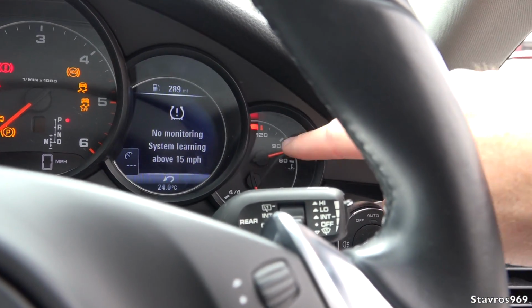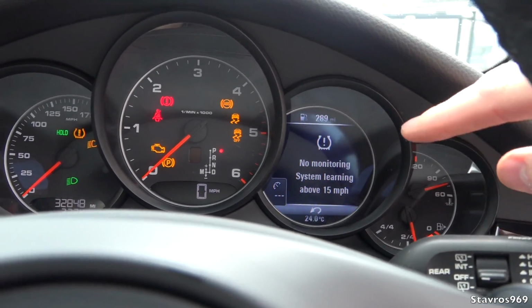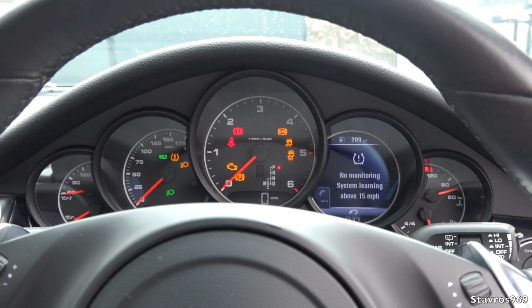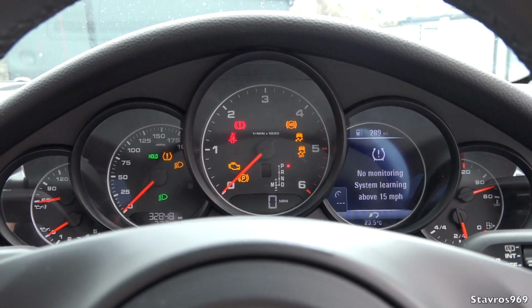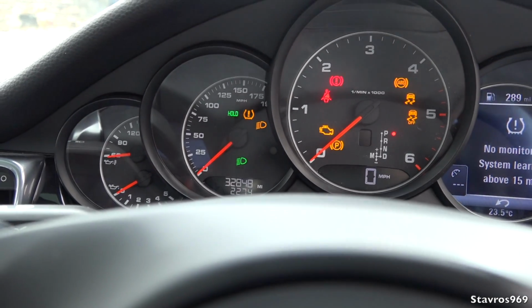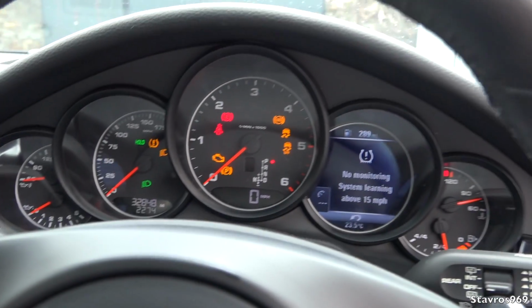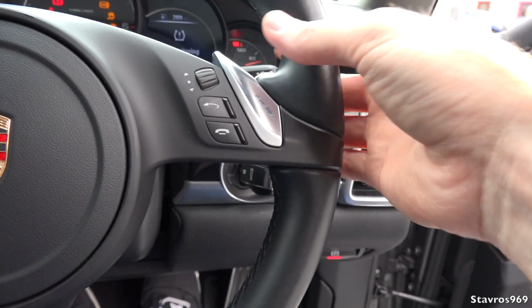So let's just start it up and go down through some of the functions. So you see there we have the fuel gauge, temperature gauge, and a little screen here for monitoring your tire pressures. And of course our rev counter there in the middle, as it has been in many Porsches over the years. This is the 5-gauge layout that is traditional with Porsches. And we have the hold function there for your brakes, and oil pressure gauges there as well. So yeah, it's very nicely finished here, and nice grip on the steering wheel also.